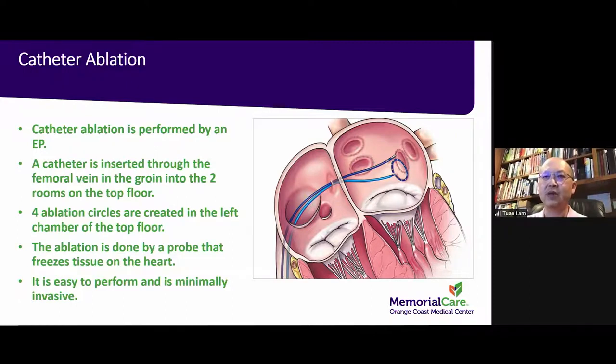How is the ablation performed? The probe basically freezes the tissue around the origin of the pulmonary vein, and this procedure is easy to perform and is the least invasive. Next slide.